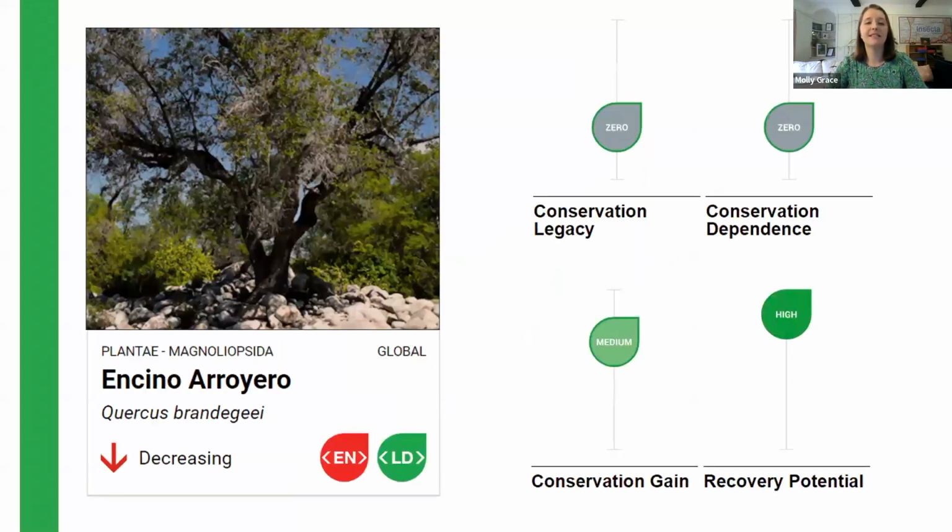An example of this is one of the species that's been published on the Red List website. This oak species is an endangered species and it's considered largely depleted. So it's not in the lowest green status category, but it's not very high either. And we also see here its conservation impact metrics.